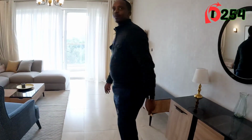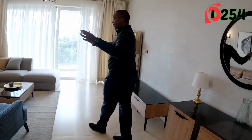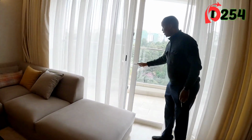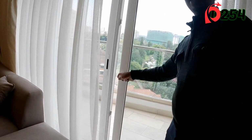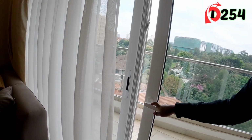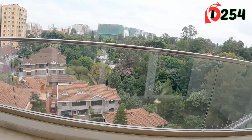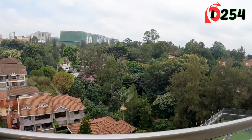This is the living room. So this will be the living room. It opens up to the balcony. And guys, these doors are soundproof. So when you're inside, you won't be able to hear the noise outside. Oh. So that should be the balcony space.